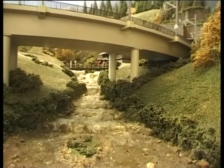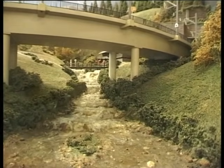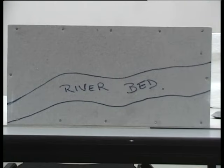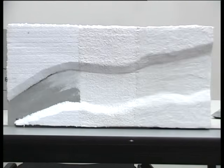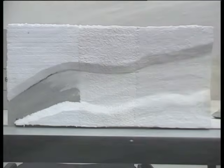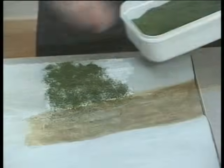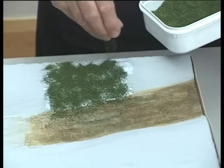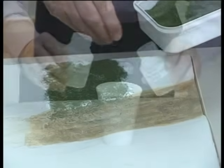One detail that worries many beginners is water. Proprietary products like these from Green Scene are available from most model shops. To create a river, for example, you first mark out the shape, then build up the bank using polystyrene and plaster or landform in much the same way as shown earlier. A coat of emulsion seals the surface, and the riverbed is built up using paints and scatter materials. Scatter materials are again used to simulate foliage on the riverbank using the same techniques we looked at earlier.